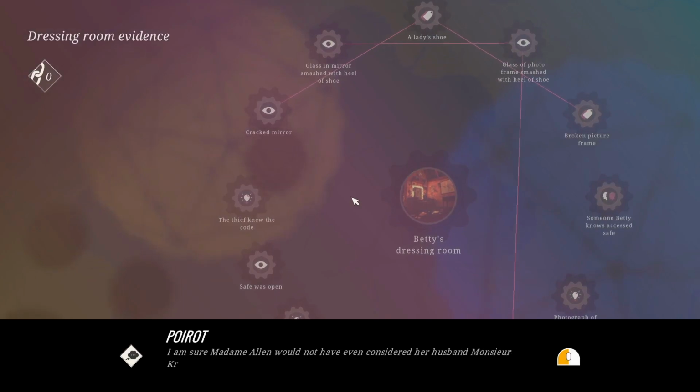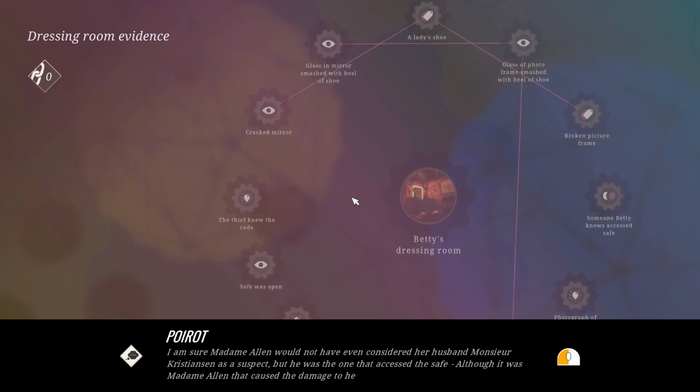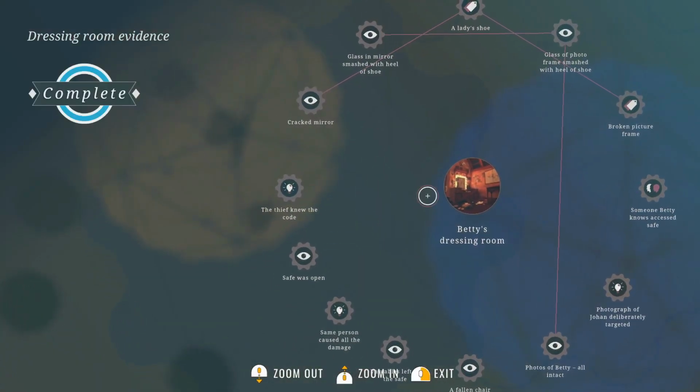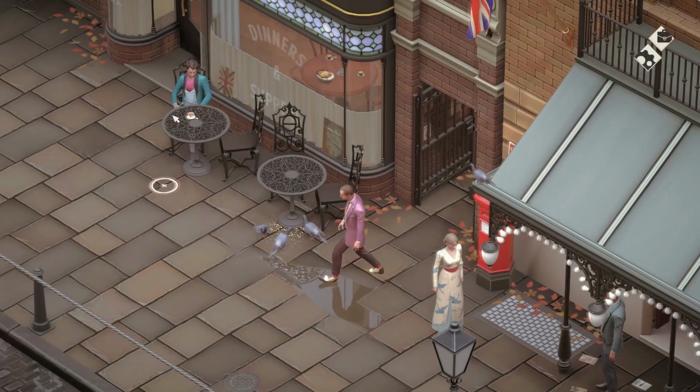I'm sure Madame Allen would not have even considered her husband, Monsieur Christensen, as a suspect, but he was the one that accessed the safe, although it was Madame Allen that caused the damage to her own room. Cool. Another mind map completed. And let's talk to Madame Allen now. Let's talk first to the mirror, if we can.